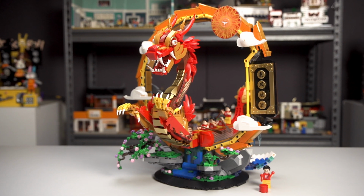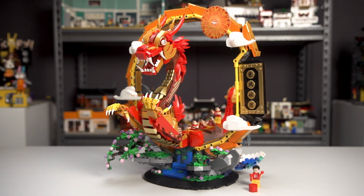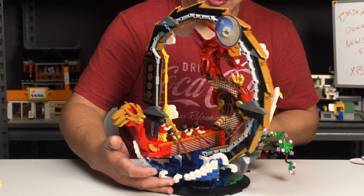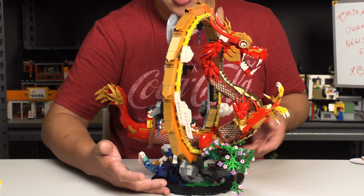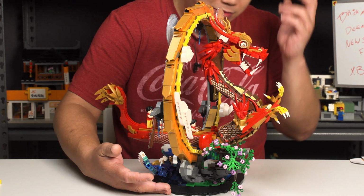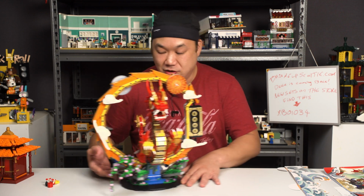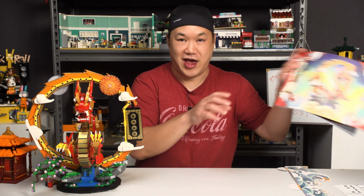This thing is crazy. You know what? This is like the official dragon boat set on steroids. It looks delicate. It's actually pretty sturdy. I brought this thing down to the office and only a couple of things fell off. So that's good. And let me show you the manual. I keep moving this thing in and out and you can see it hasn't fallen over yet.